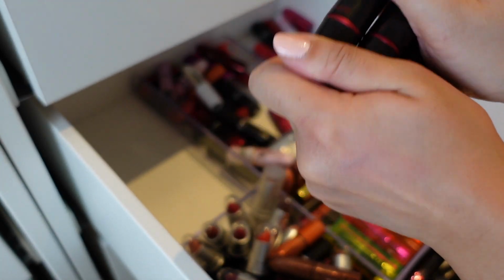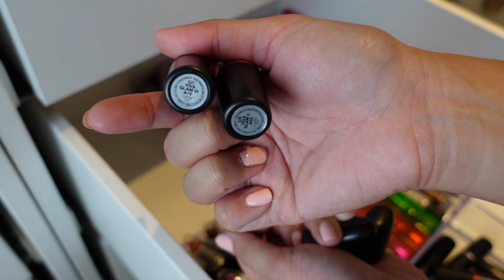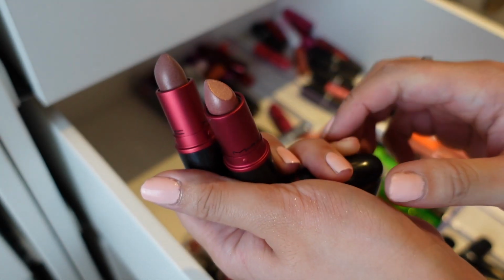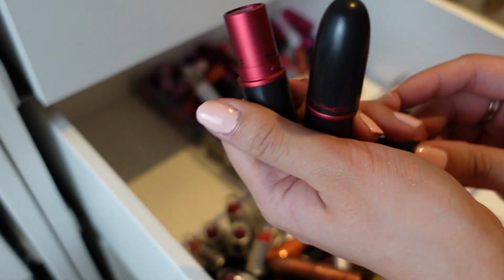Can I do this all for? Very cute shades. Here are the names. Sorry guys, I'm at that point where I can't be bothered to say the names of the lipsticks, so make sure you screenshot the products.